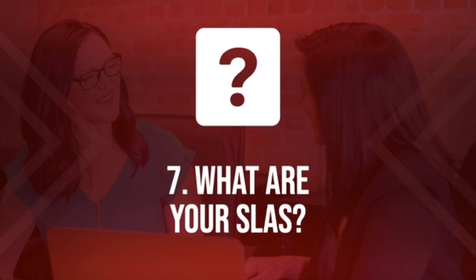Lastly, and this is very important, you need to ask the managed service provider what their SLAs, or service level agreements, are like. Should you expect that when an employee files a new ticket, that the managed service provider responds within 30 minutes? Within an hour? Within a day? Whatever service level they propose, just make sure that you're comfortable with the turnaround time that they're asking you to expect when you file new tickets.